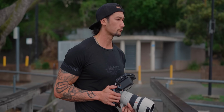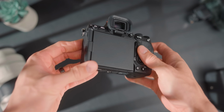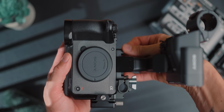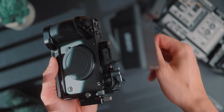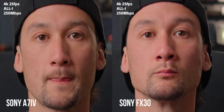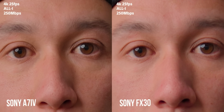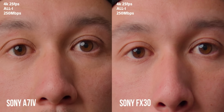Now, before we start talking about competition when it comes to other brands and other camera models, we need to talk about what's in Sony as well because, believe it or not, the A7R5, the A1, A7S3, FX3, FX30 are also competition with the A7 IV. A lot of people are comparing the A7 IV against the FX30 because in terms of APS-C, it can shoot up to 4K 120 frames per second, which the A7 IV doesn't do. It can only do 1080p at 120 frames per second. So these are the kind of things you really need to consider.